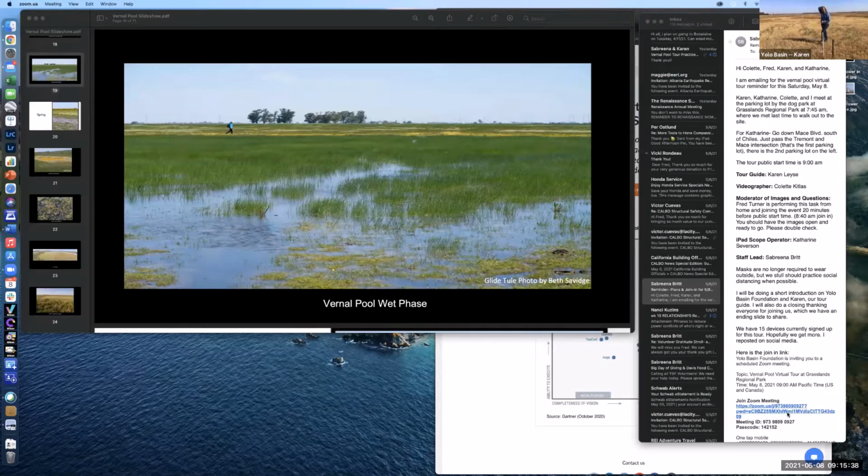In the fall, we have the start of winter rains, and so the pools start to fill up, and they're inundated in the winter with the winter rains. Some of the vernal pool plants germinate below the water surface, but others germinate as the water dries and the edges become not saturated, but a little more terrestrial and damp, so they germinate around the edge.